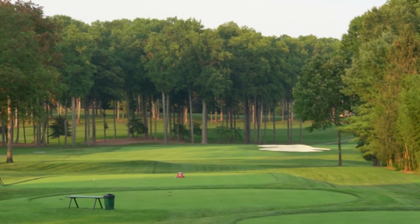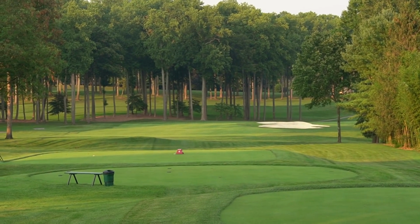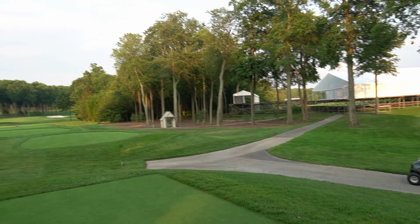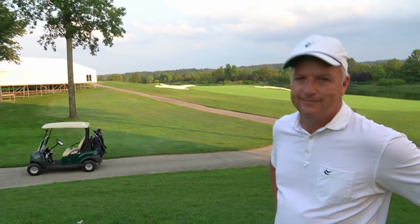You can see trees out there. Gonna play a bit of a cut, try working around that bunker. Bernie actually mentioned something pretty interesting about course architecture and design, so I figured it'd be good for him to elaborate on that.